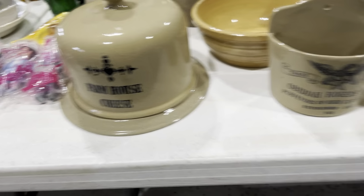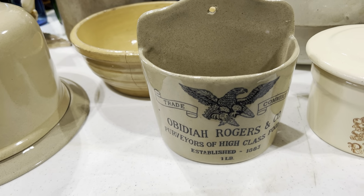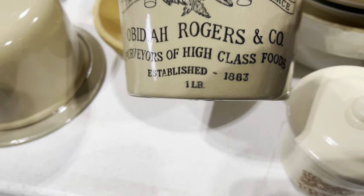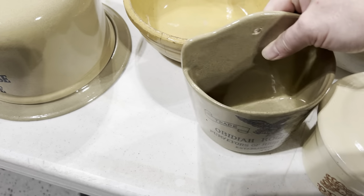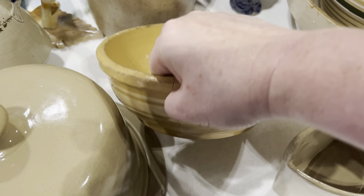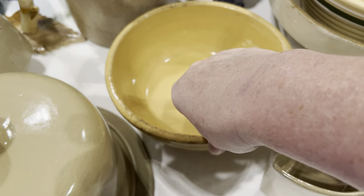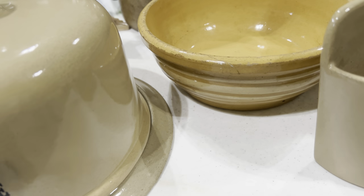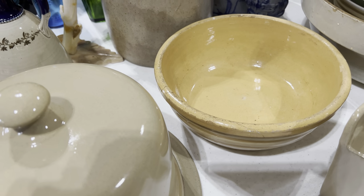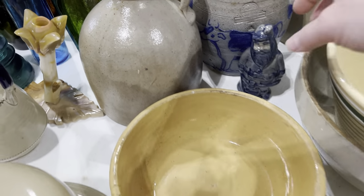So along with the little wording on this piece, this is a little hanger piece. There again, it's crockery. So yeah, that was neat. I just love the age of this bowl, and I know that it was cracked, but that doesn't always bother everybody. I just like the cream and the yellow of it, and I know that this is an older version, so I did get that.